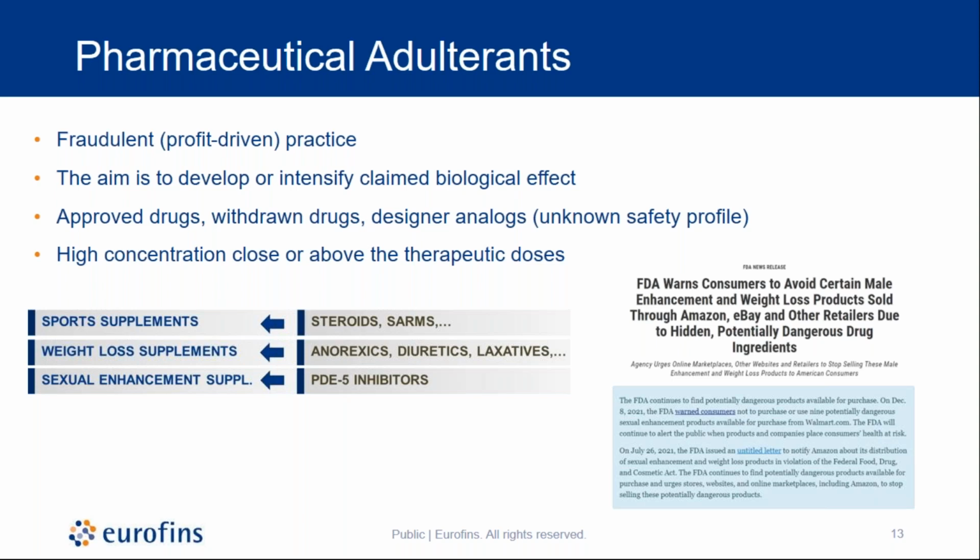Additionally, and this adds to the severity of this problem, dietary supplements are typically adulterated at high concentrations, and on occasion with multiple pharmaceuticals. Those high concentrations are used to develop the effect, so they need to be close to therapeutic doses. When it comes to the most critical supplements, these are supplements for bodybuilders and sport supplements, weight loss supplements, and also male sexual enhancement supplements, which are being spiked with different pharmaceuticals depending on the claimed effect.